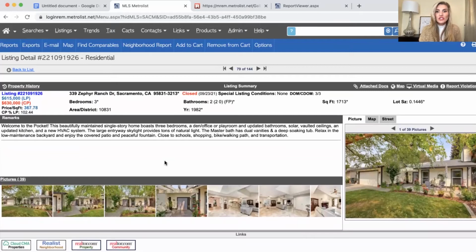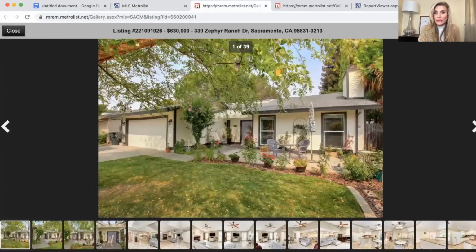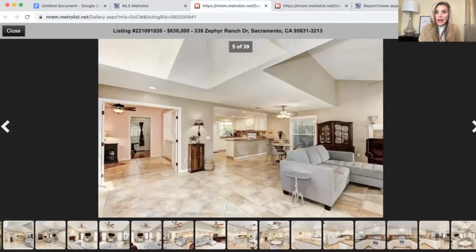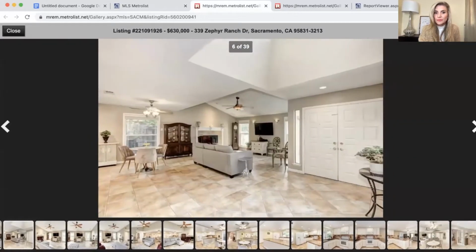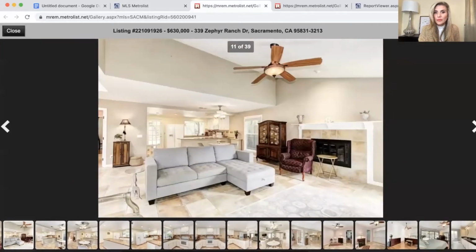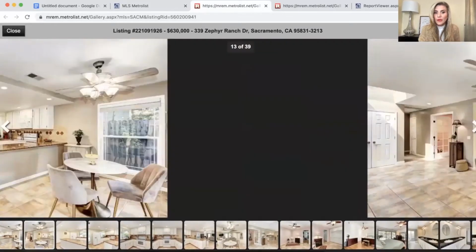This is a 3.2, 1713 square feet, sold at 630, and it was priced, you'll see, it's important to see what it was listed at, 615. So went up 15 grand, and very little days on the market, only 3 days on the market. So really nice curb appeal, pleasant, a lot of light. Updated.